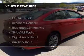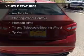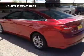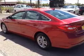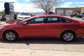The features include electric trunk, blind spot sensors, Bluetooth connectivity, Sirius XM satellite radio, digital audio input, and auxiliary input, steering wheel controls, premium rims, a tilt and telescopic steering wheel, a spoiler.